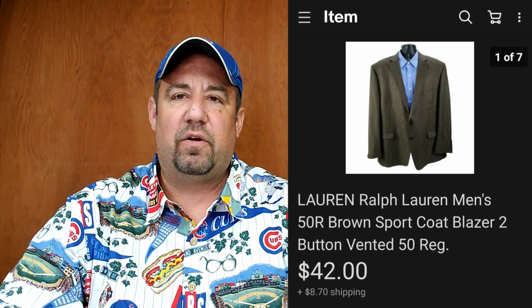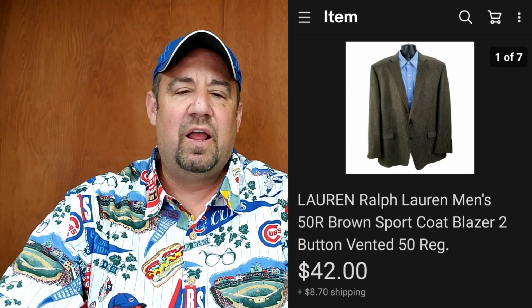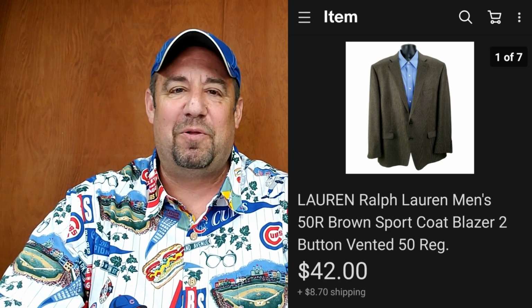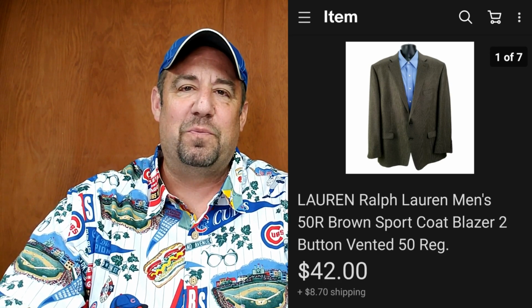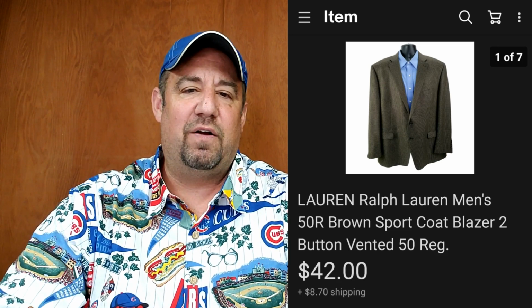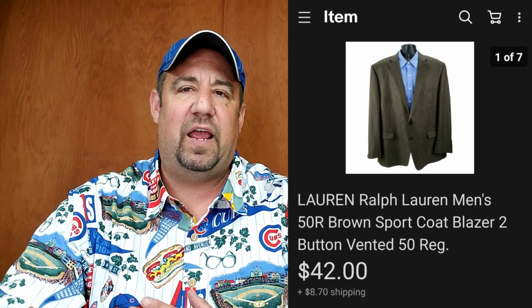This here is just a regular Ralph Lauren men's sport coat. This is a 50 regular. I don't sell a lot of sport coats, I have a ton of them. I'm terrible about listing them, but they always go for some pretty decent money. And I tend to buy the bigger sizes whenever I do pick up sport coats, usually 46 and up.